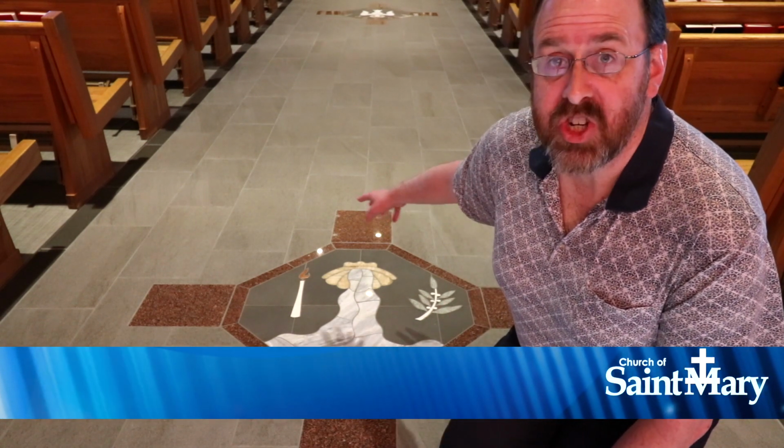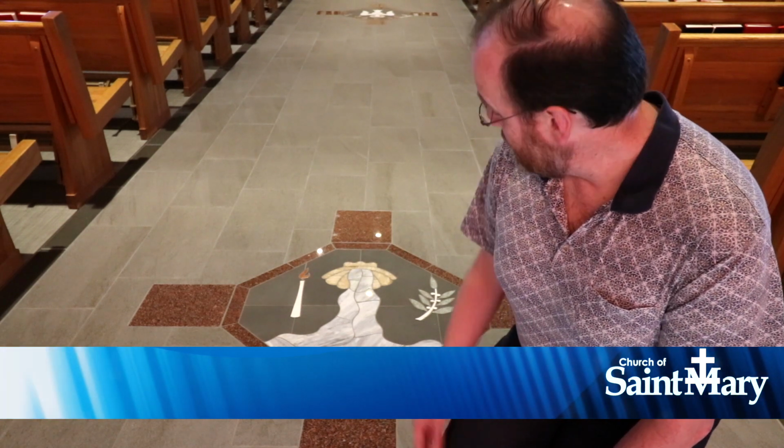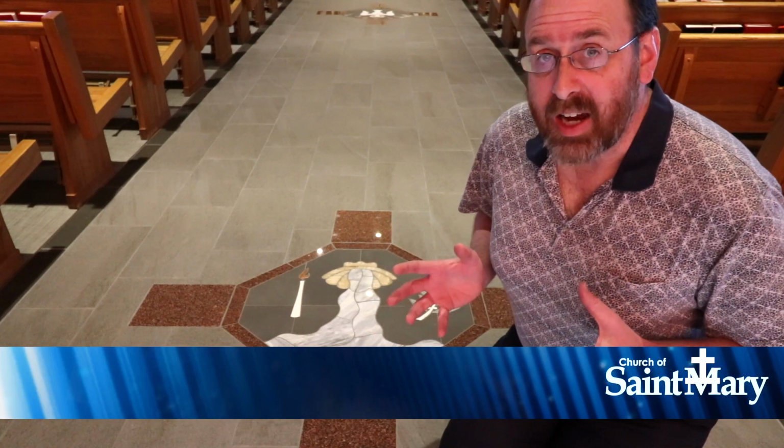There's a scallop, a shell, that's in the middle. That's that brown marble. It has 7 scallops at the bottom of it that represent the 7 sacraments, that all the sacraments kind of flow from baptism. Baptism is the first sacrament that we receive, and all the other ones come from it.